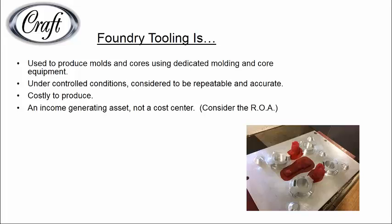Because of this, tooling should be thought of as an income-generating asset, not a cost center. Getting the tooling right the first time and producing good parts take time, effort, and money, but it's an investment that may pay huge dividends.